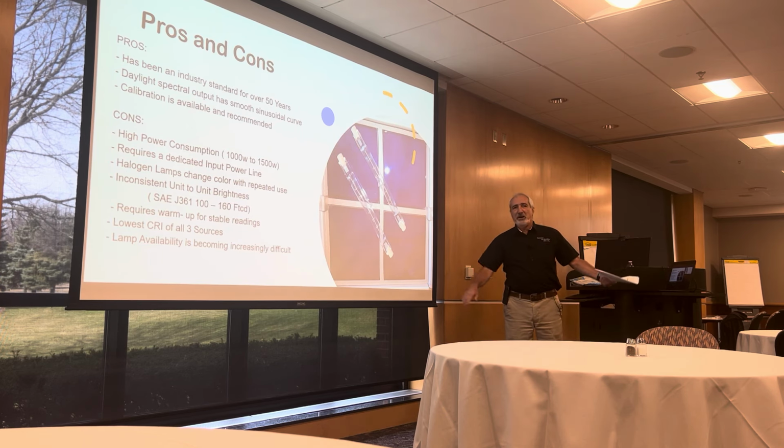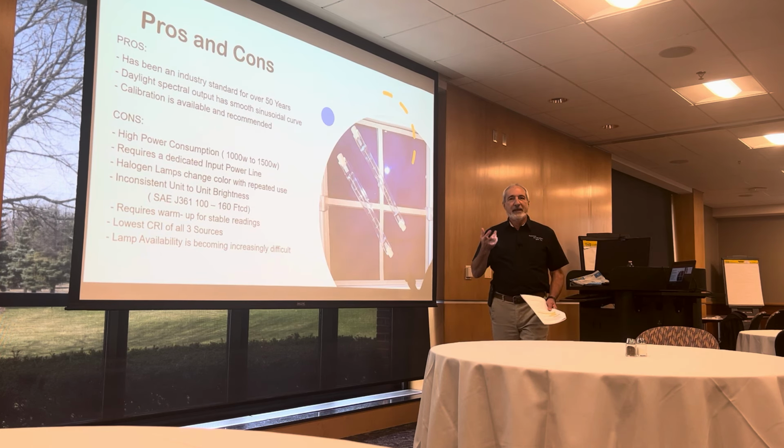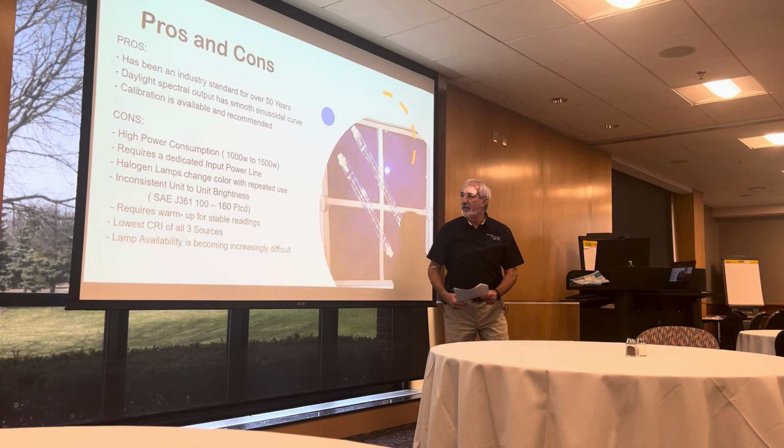You gotta do it, because these filaments are getting brighter, they're getting wider, and the more the blue filter is coming through. So we gotta get it back down with more red spectrum.